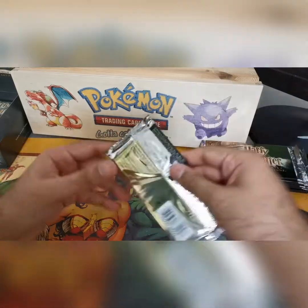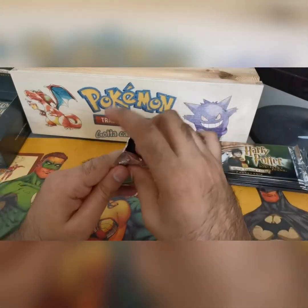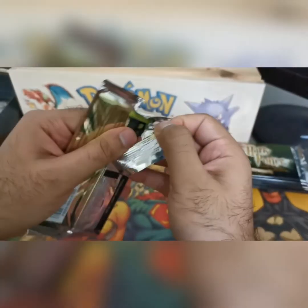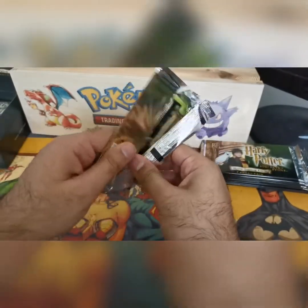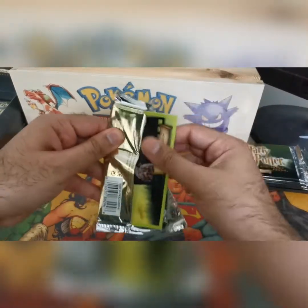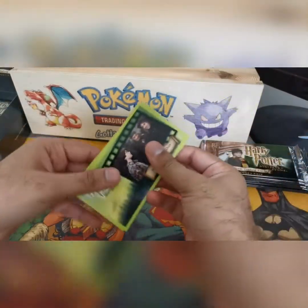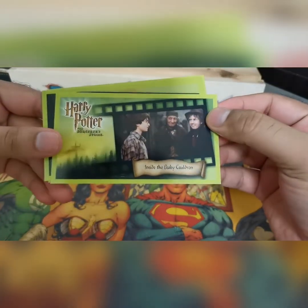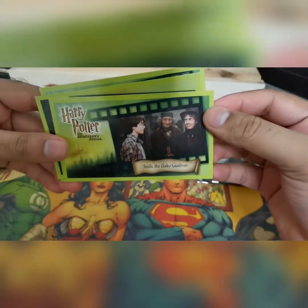I've got my sleeves and card savers and everything ready, just in case I need to get any graded. So this is how it looks. Pretty good condition, to be honest.